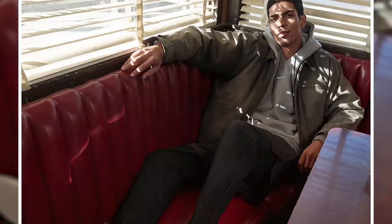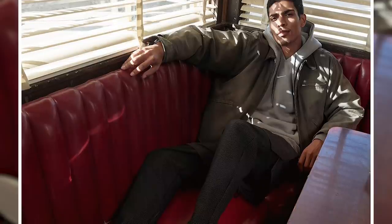I'm not gonna lie. With this entire campaign, there are a couple pieces I like. Like the hoodie. Hoodie with the jacket lid. That's a fire combination. Yeah. All right, guys. So for the Nike Spring Summer campaign, cop or drop?